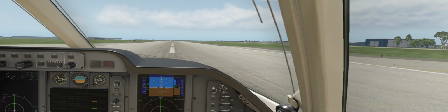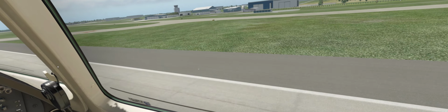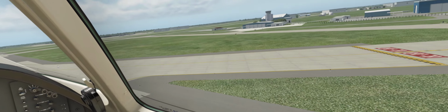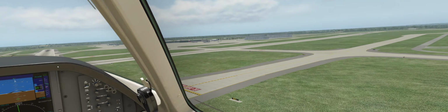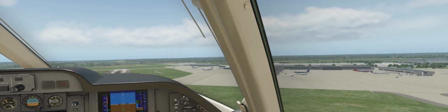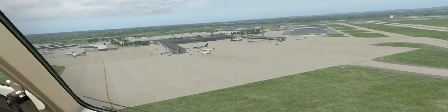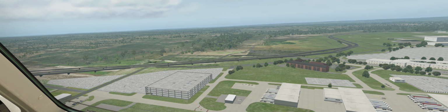Really awesome. Look at this. The single stutter. That's Vulkan. That is super nice. Okay, so I'm able to turn the scenery settings up a little higher, and I'll show them to you here shortly.